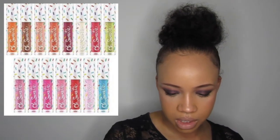And okay, MAC are coming out with an Oh Sweetie collection. This looks gorgeous. This looks so cute. This is so cool. The thing about MAC, because their normal packaging is just sleek and black, right? When they do all these other collections, they're able to just step outside of the box completely, because I don't feel like they're veering away from any real particular theme. Do you know what I'm saying?